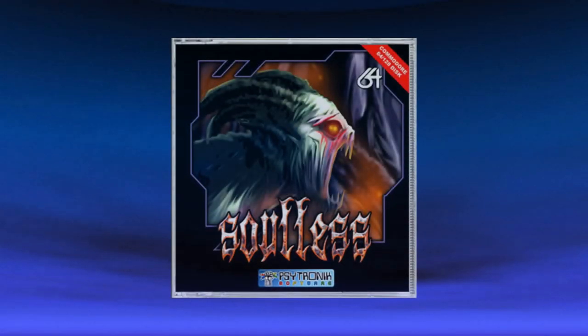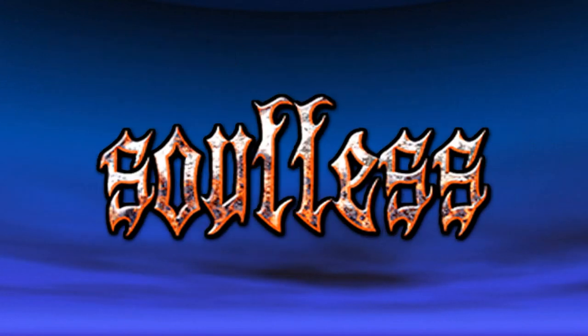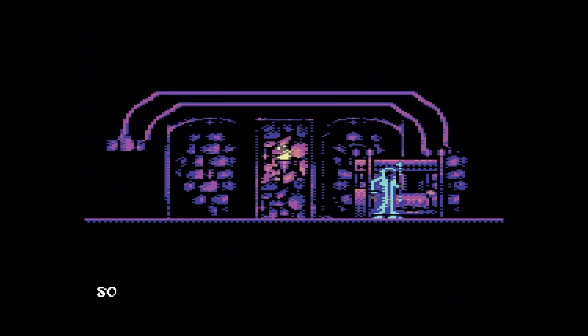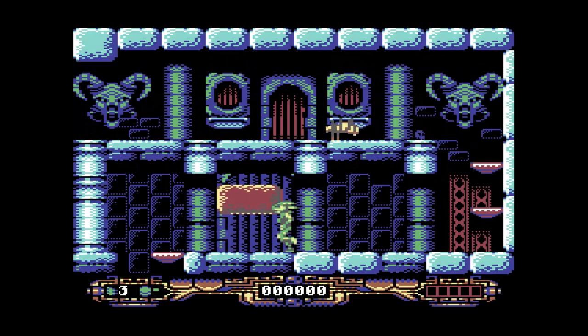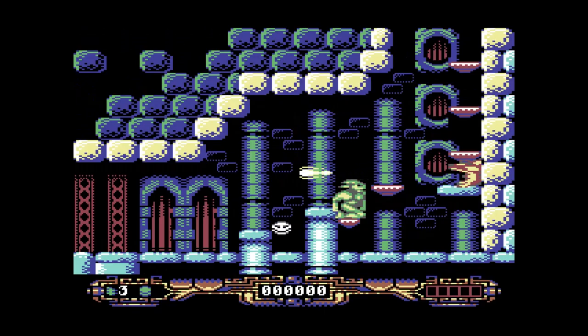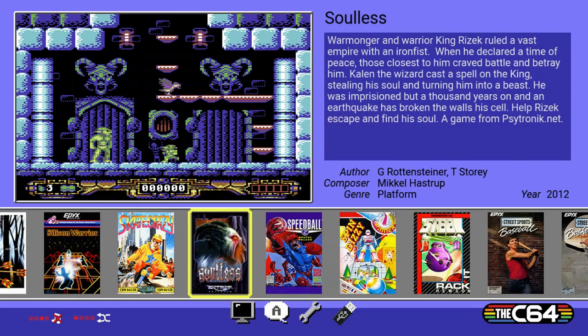And the second game for 2012 was the first big C64 game Trevor worked on, which was Soulless, which he contributed graphics to, along with Georg Rottensteiner on code and Mikael Hastrup on the wonderful music score that you're listening to right now. It's a big sprawling platform adventure game with a fantastic graphic style, cool story with an epic intro and ending, and feels like one of those great early 90s C64 games. If you updated your C64 Mini or Maxi recently, you'll notice that this game was one of the new additions, so there's really no reason not to try it out.